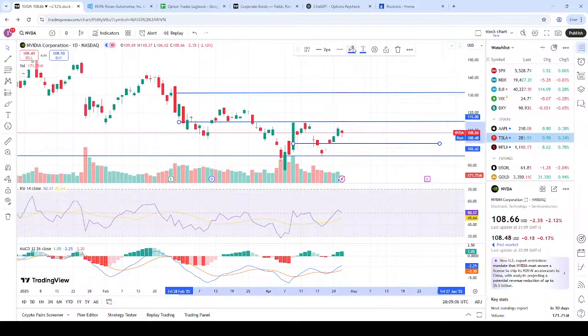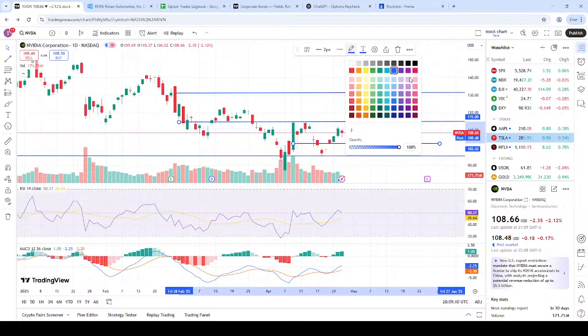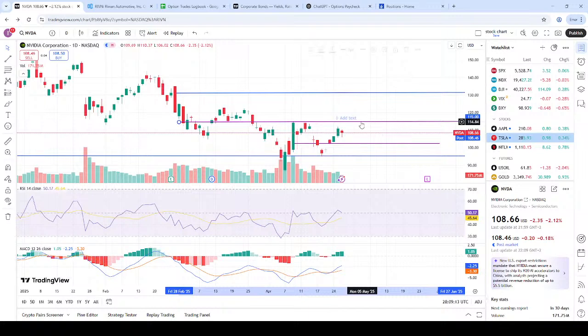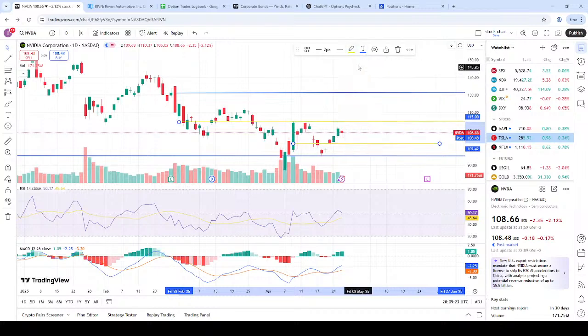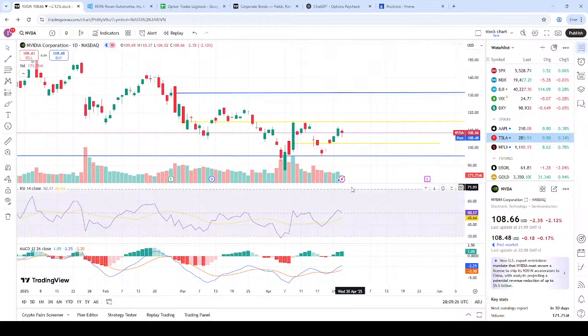I will make the strike price purple. No, it's not very well visible. Shall I try a different color? What do you think? Shall I try green? No, it's not very good. Yellow, yeah, yellow is quite nice. So I will use yellow for strike prices. And let's see. It is exciting to see whether the price will be moving within the range or whether I will have both options out of the money and potentially the price again goes towards $95.